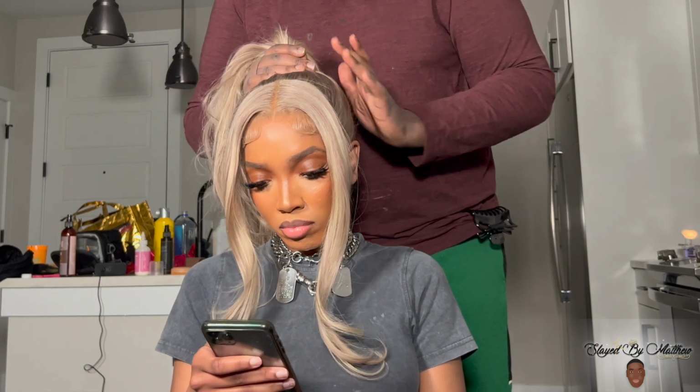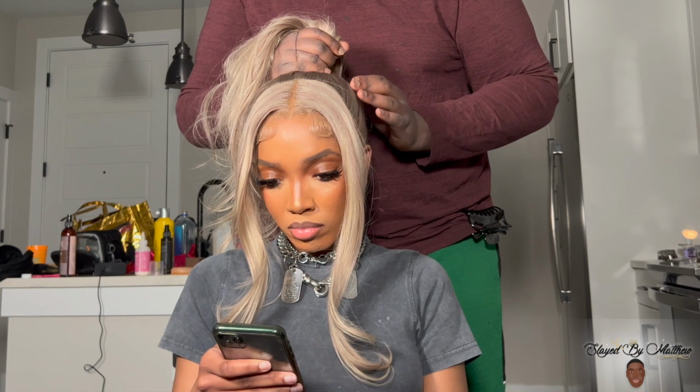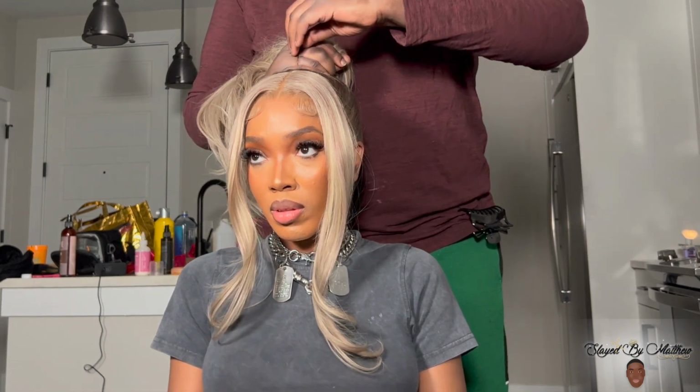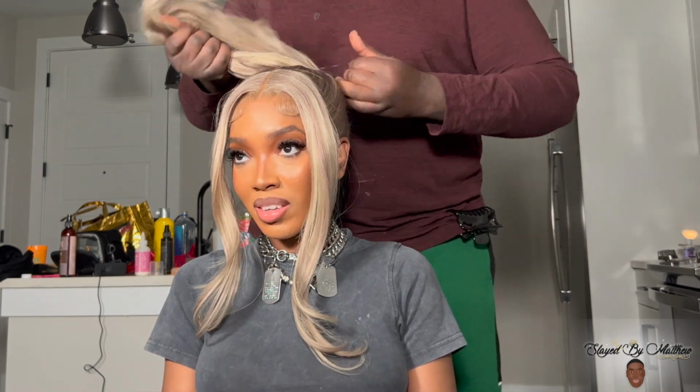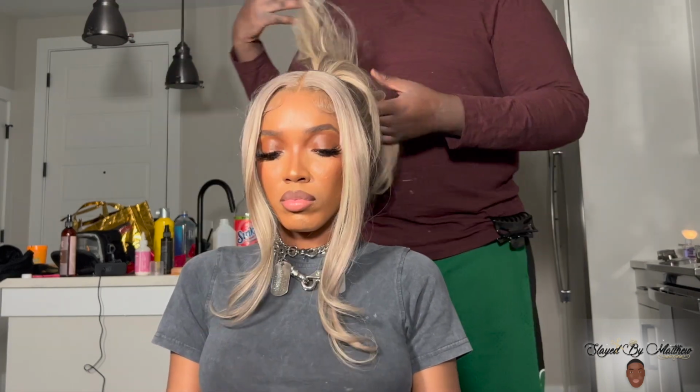Which style was y'all favorite? Was it the middle part, straight with the layers, or the curls, or is it the updo? Y'all let me know in the comments which one was your fave. I did three fun styles, and I kept it simple and cute, and it's really no shade.